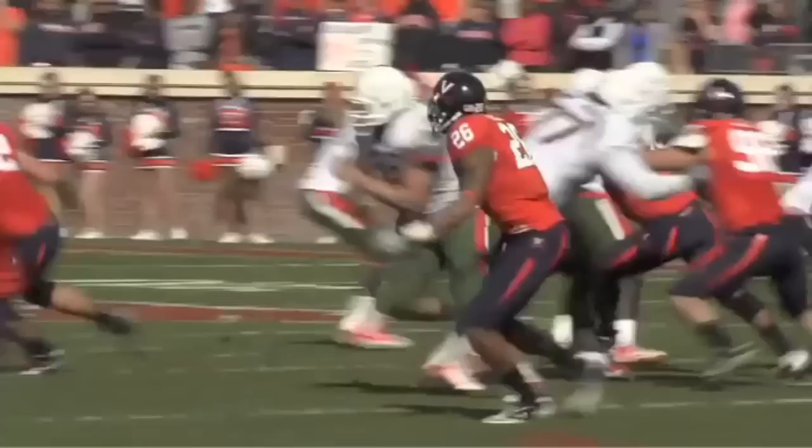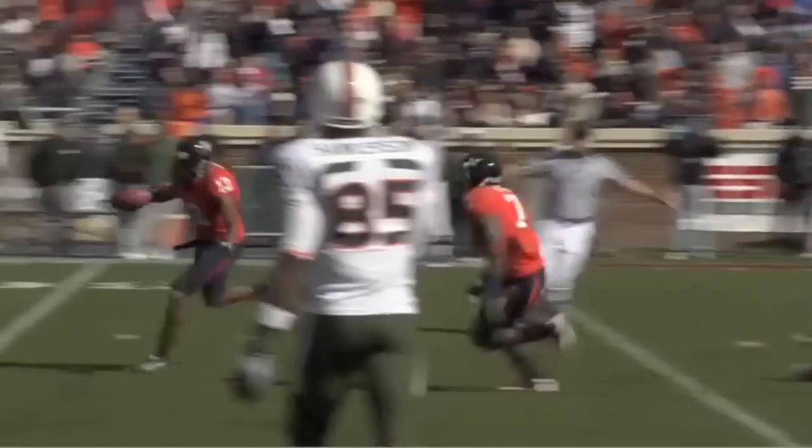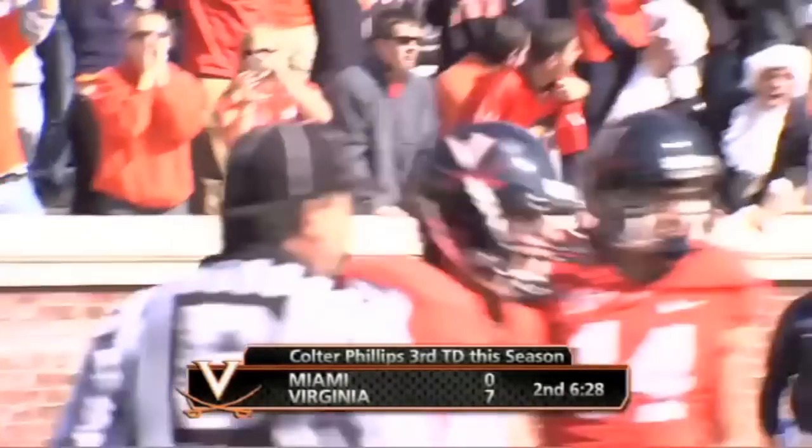Yard pickup. Here's a play action pass. Jahori Harris going to air it out. He's going way downfield. Ball going to be intercepted. Chase Minifield comes down with it. A snap off just in the nick of time. Berica fires to the end zone. Touchdown! Coulter Phillips comes out wide open and Virginia strikes first.